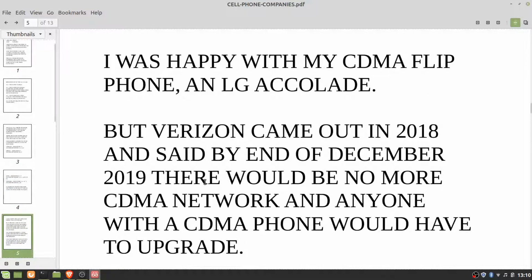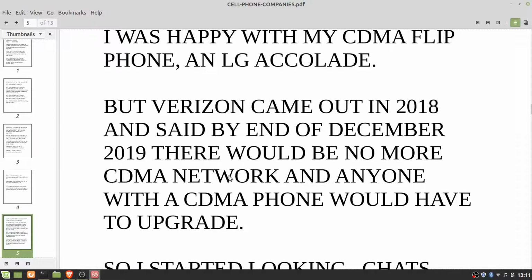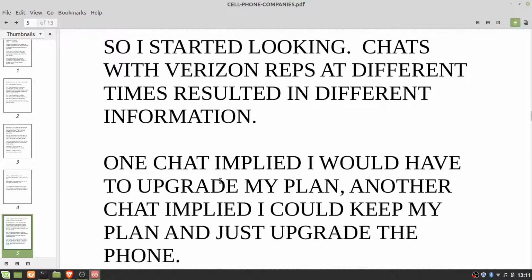As I said, I was happy with my CDMA flip phone, an LG Accolade, but Verizon came out in 2018 and said by the end of December 2019 there would be no more CDMA network, and anyone with a CDMA phone would have to upgrade. So I started looking. Chats with Verizon reps at different times resulted in different information. One chat implied I would have to upgrade my plan. Another chat implied I could keep my plan and just upgrade the phone.